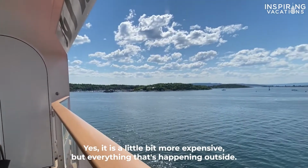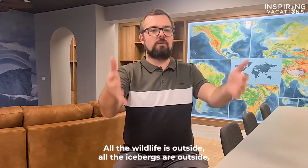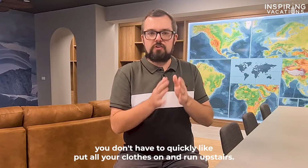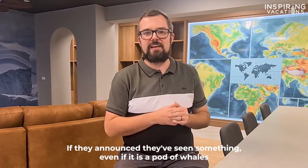I highly recommend, if you're going to go all this way on a once-in-a-lifetime experience, go the balcony. Yes, it is a little bit more expensive, but everything happens outside. All the wildlife is outside, all the icebergs are outside. And what's fantastic is if you've got a balcony, you don't have to quickly put all your clothes on and run upstairs if they announce that they've seen something.